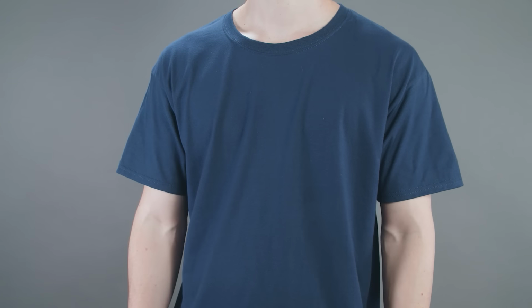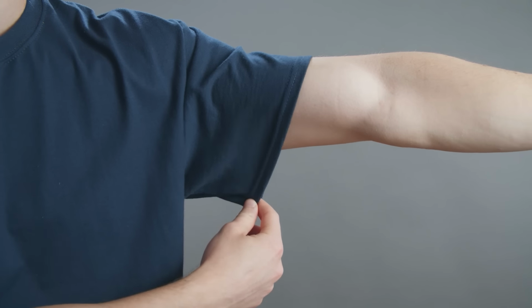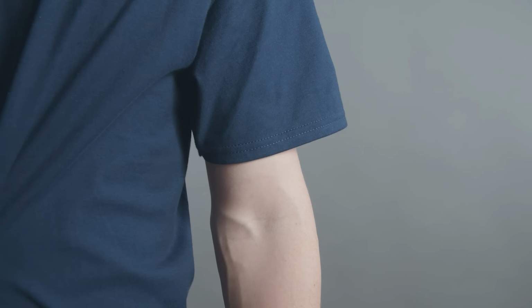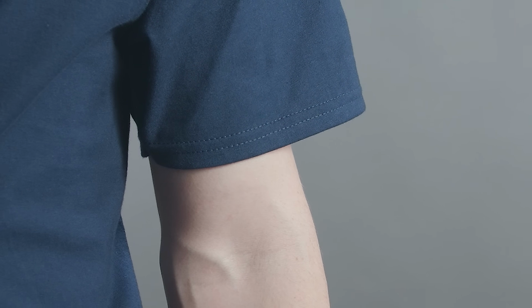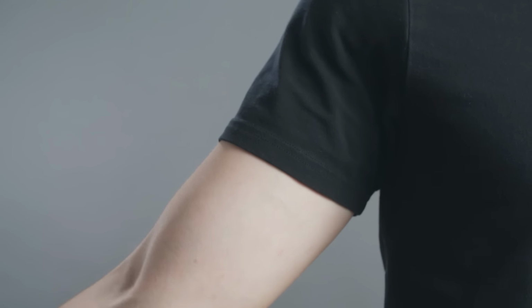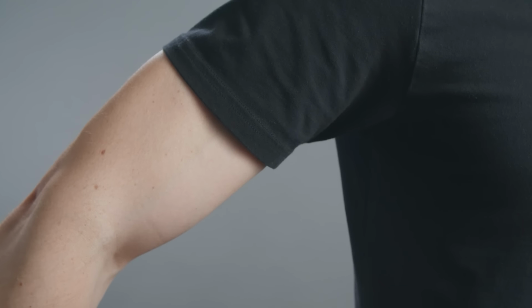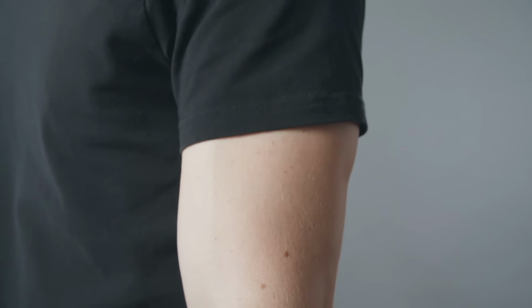One of the most common problems with t-shirts are giant arm openings that make your sleeves look like wings. If you're a thin guy wearing a t-shirt with large sleeves, this is just going to make your skinny arms look thinner. You want to buy a t-shirt that fits you well in the sleeve, both the length and that width. The ideal sleeve width is going to lightly hug your bicep.